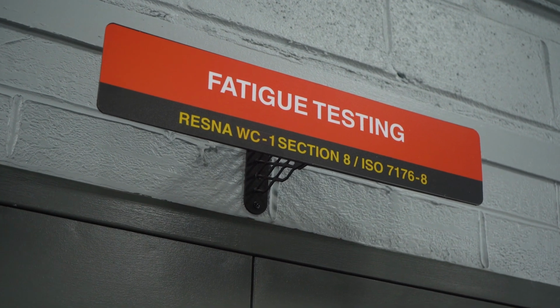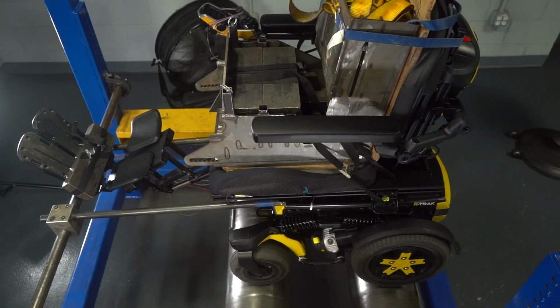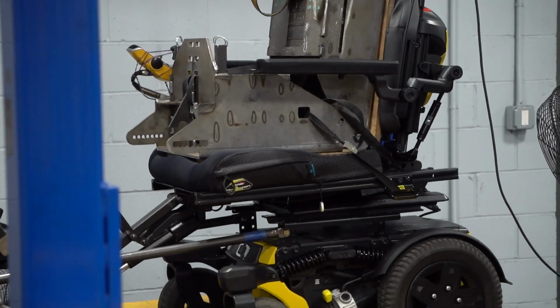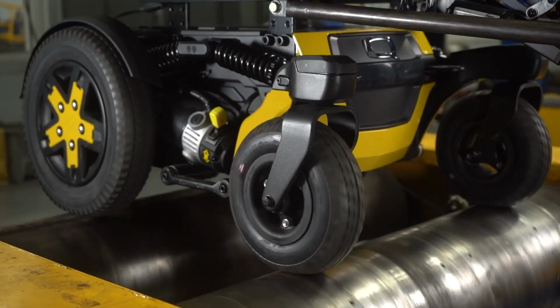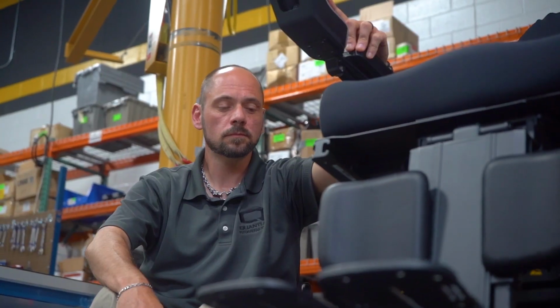We subjected the TRAK to a rigorous set of tests and checks and balances so we meet or exceed medical device standards. We test the product hard here at our facilities to make sure that the product is there for the end user and help support them no matter where they take the chair.